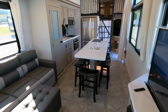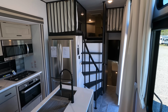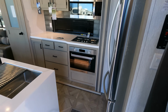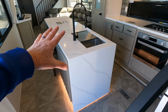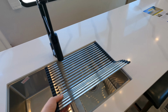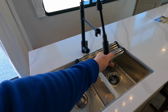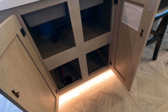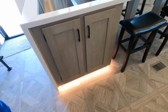It is by far one of the easiest park models to set up. Even with it being this size, it's extremely easy. I love the solid surface countertops, the way they give you the waterfall look. You got the drop in, excuse me, this is an undermount 50/50 sink with a residential sprayer. Your storage underneath your sink. You even have nice accent lights under your island here.